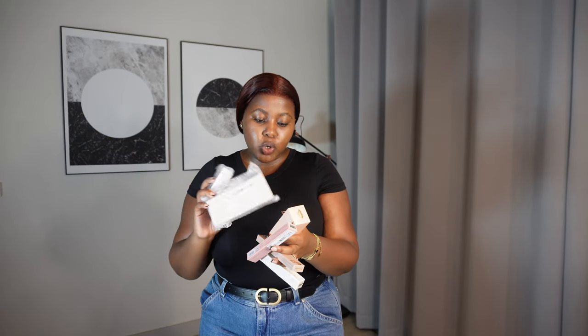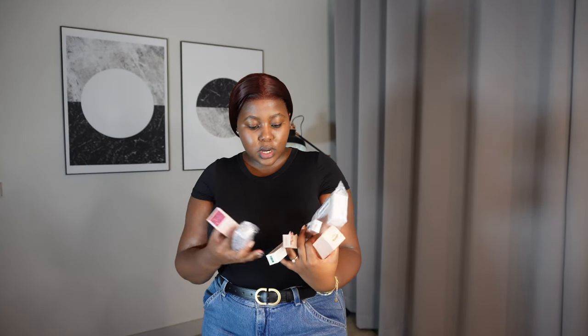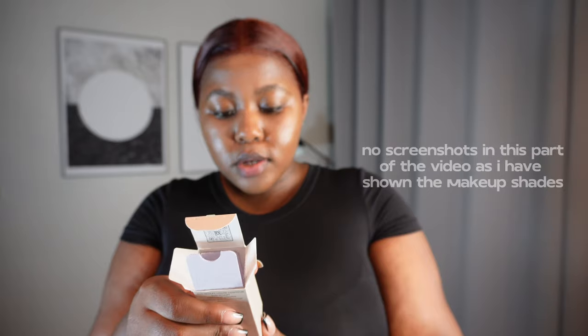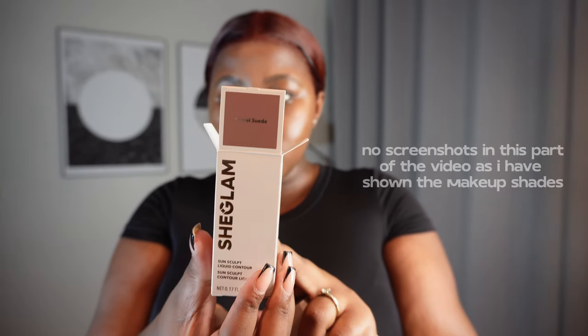Anyways, I will show you these individually. I just wanted to show you how many of them I got. 1, 2, 3, 4, 5, 6, 7, 8. 8 She Glam items. The first makeup item is a contour in the shade Camel Suede.